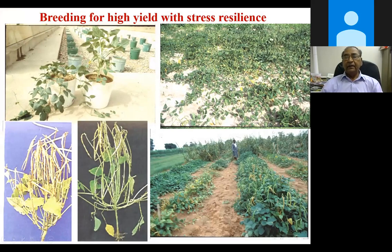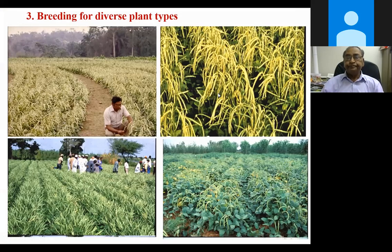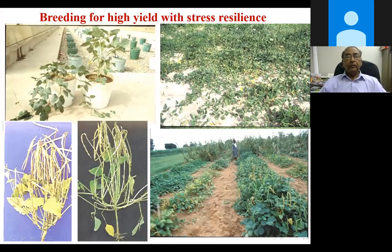Now, as I mentioned earlier, the problem in Africa was the low yielding, spreading type, late maturing type. So the challenge was how to improve the plant type. And we followed the model of wheat and rice, which had been done earlier. So we crossed the erect type with the spreading type germplasm we had. And also we took the early maturing germplasm lines and crossed them.